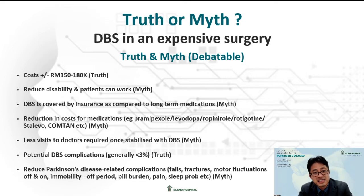You may be seeing people like me less if you have a DBS, in the sense that once you're stabilized, you don't need frequent visits because you do not have very bad motor symptoms that keep requiring you to see your doctor or your neurologist. So I would say that would be a myth, because you'll be spending each time you see a doctor.